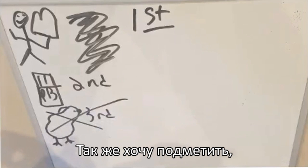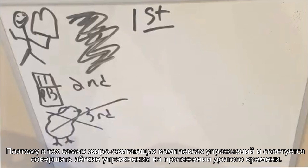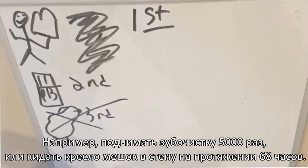Something I wanted to mention, the body only burns carbs for about 30 minutes on average before it goes, oh shit, need to save the rest of this, and starts burning fat for energy, which is why those fat burning workout plans typically have you doing low intensity exercise for a long period of time, like lifting a toothpick for 5,000 reps or throwing a beanbag at a wall for 68 hours.